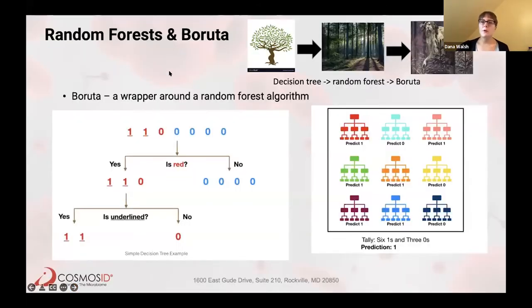So I want to give you a brief overview of what Boruta is and how it works. If you're not familiar with machine learning, essentially Boruta is a god of the forest. So Boruta is a wrapper around a random forest algorithm. And the random forest algorithm itself is made up of decision trees. That's the most basic unit. So a decision tree finds the best parameters in your data that discriminate between them. So between healthy and Crohn's in our case, and we're looking at what taxa are most discriminative.